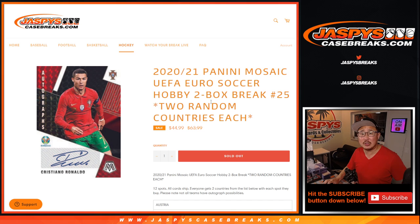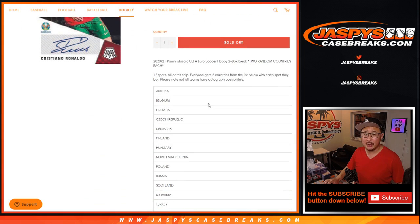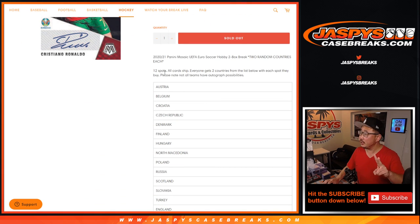2021 Panini Mosaic UEFA Euro Soccer 2 box random country break number 25. One spot gets you two countries. So we sell 12 spots.